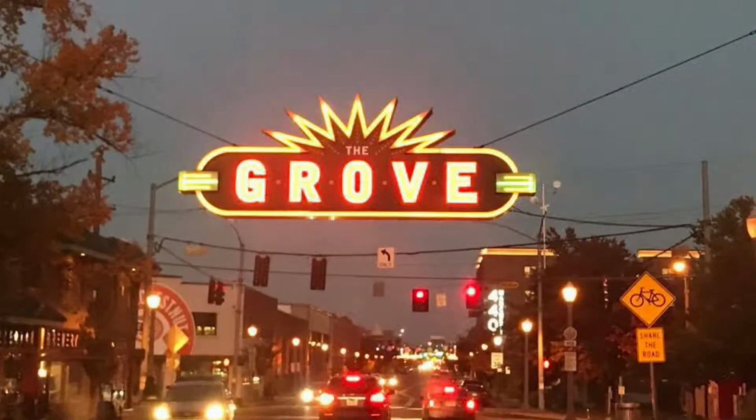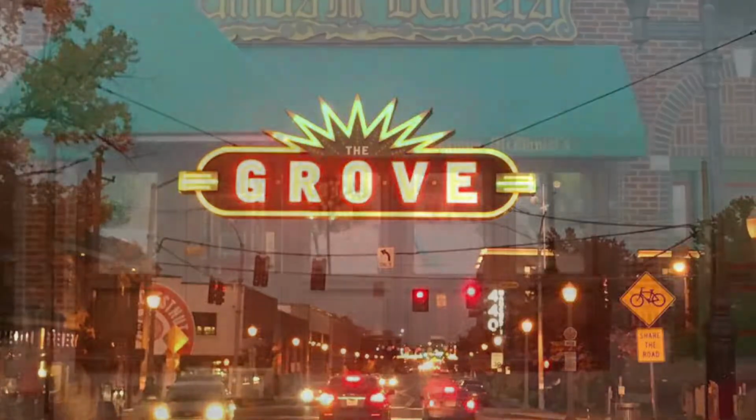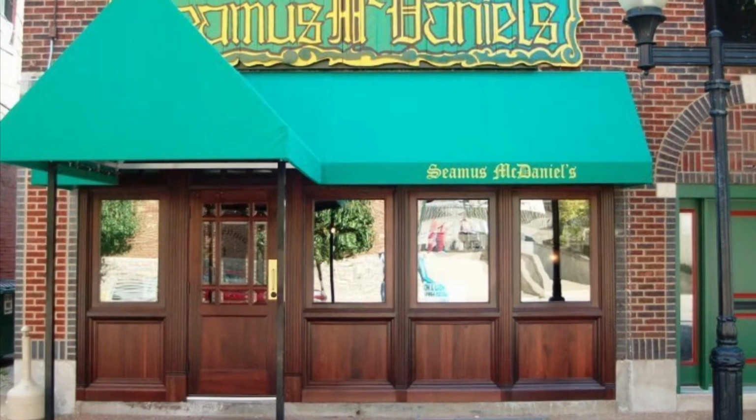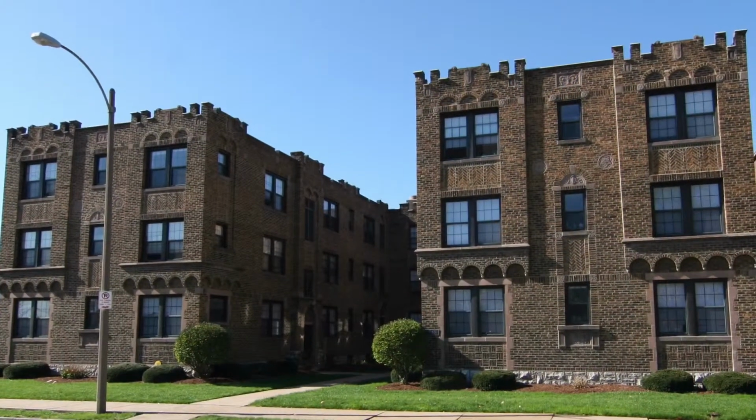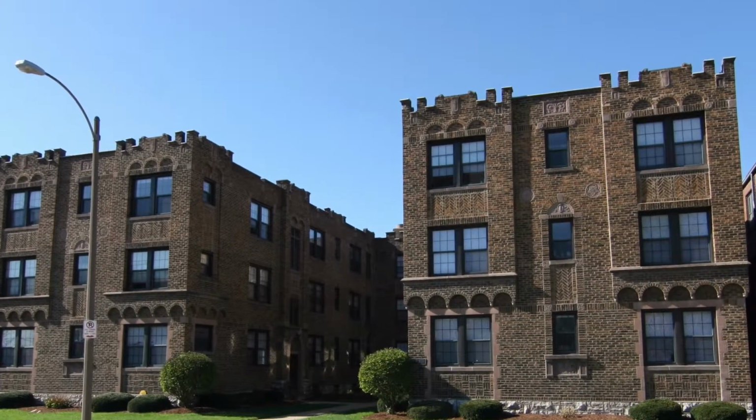St. Louis has several distinct neighborhoods. The Grove is known for shopping and entertainment, and it's next to the hospital district. Dogtown is a historic Irish neighborhood with many Irish pubs, and they have a famous St. Patrick's Day parade there as well.